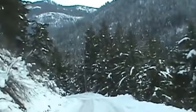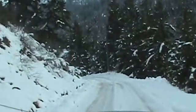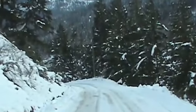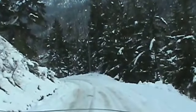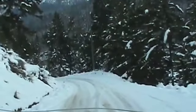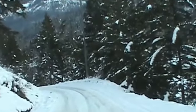Try to grab that snow, put it into first. If you've got 4x4, and you shouldn't be up on these trails without a 4x4, put it into 4x4, and if it's an automatic, put it into first gear and just try to grab that snow. Stay off that icy section, grab that snow and just let it crawl down.